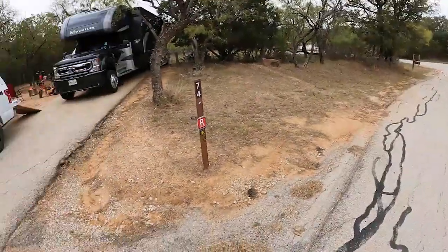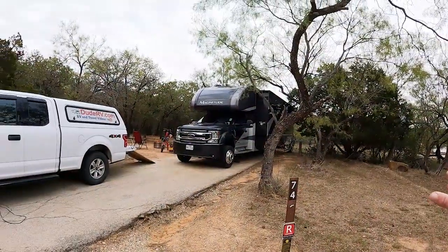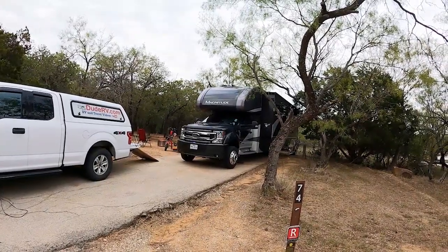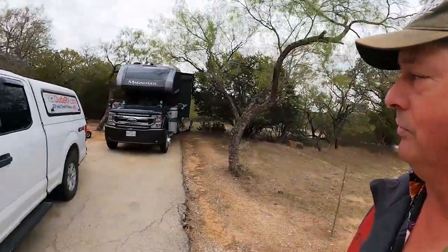And so we have a different site for tonight. And in a lot of ways, it's a better site. And it's like being in a completely different campground. So we are now in site number 74. And it's similar, but better in a lot of ways. And not so much in some ways.